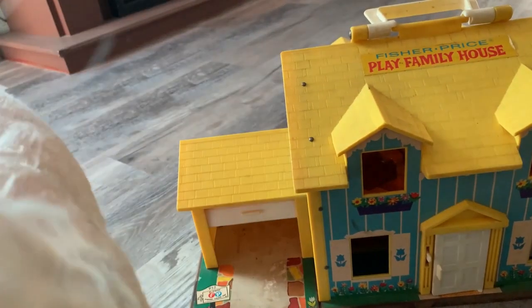Uh-oh. Hi, puppy. What, can I help you? Yeah, we're playing right now and you're kind of in the way.